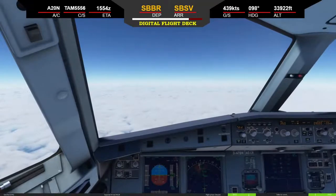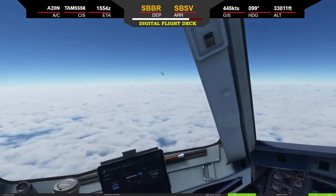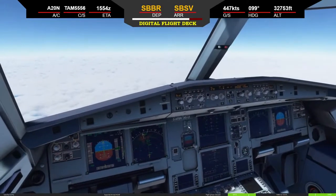Can now come up and get that up to 270. And we'll ride 270 all the way down. Now you can see the Teleb, that's our entry point, and there's the Almond. We gotta be down to 9,000 feet by there. So that's what we're now monitoring. Everything is looking good.